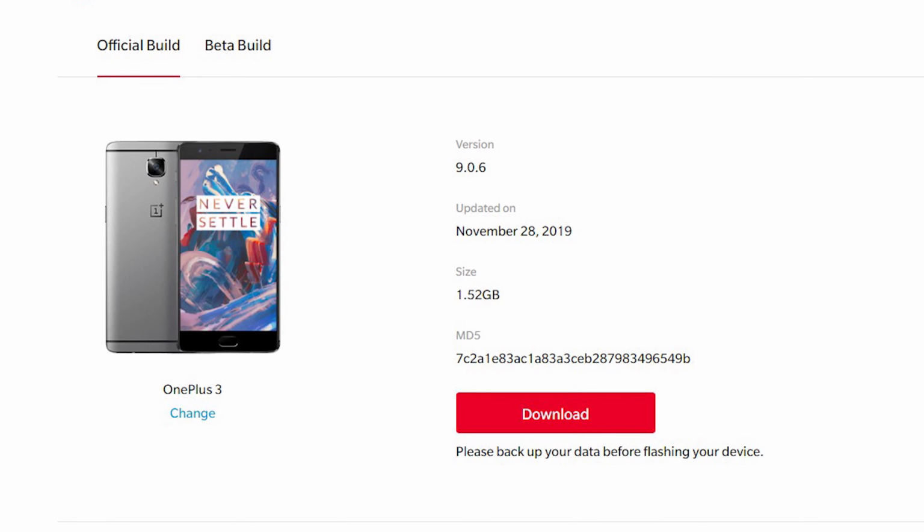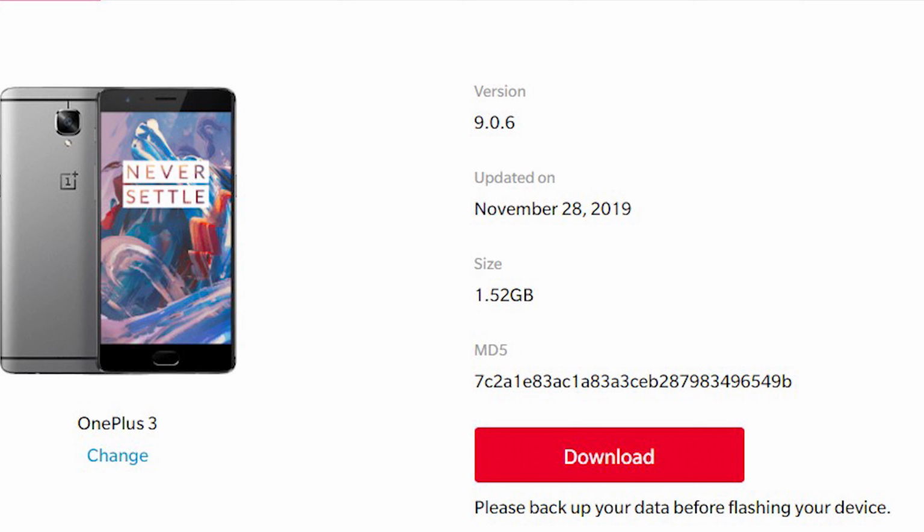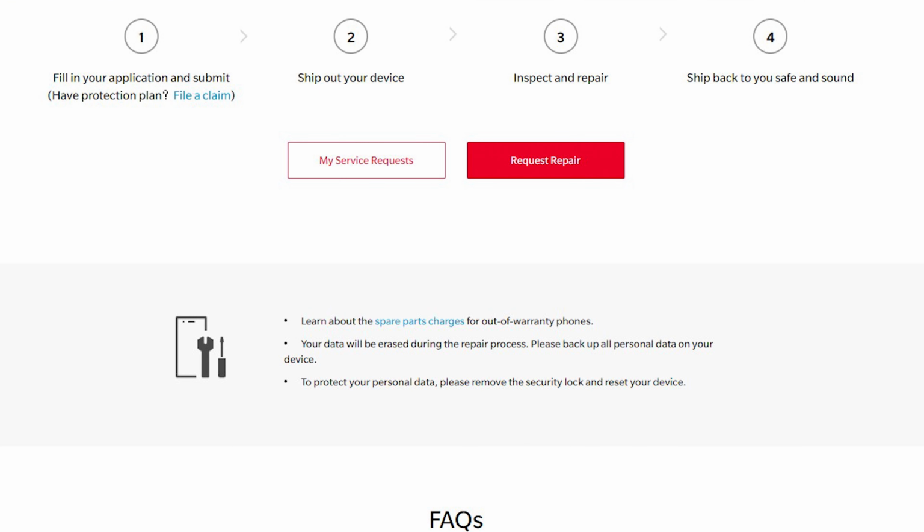If I could give OnePlus some recommendations, I'd want them to keep offering updates to users past 3 years, and it would be great if there were physical locations to bring in a OnePlus device for quick repairs, like battery and screen replacements. As for the OnePlus 3 I'm using, it's just about time for a new one.